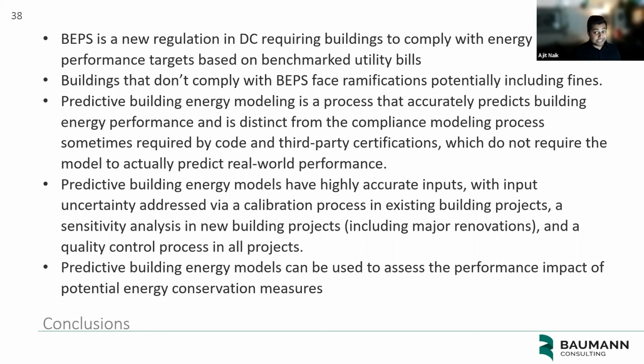This energy model really needs to have highly accurate inputs, and the uncertainty needs to be addressed either via a calibration process for existing buildings or via a sensitivity analysis for new building projects, including major renovations. And all buildings must have a quality control process to, again, improve the reliability of the model. And lastly, predictive energy models can be used to assess the performance impact of potential energy conservation measures to develop cost-effective strategies for BEPS compliance.